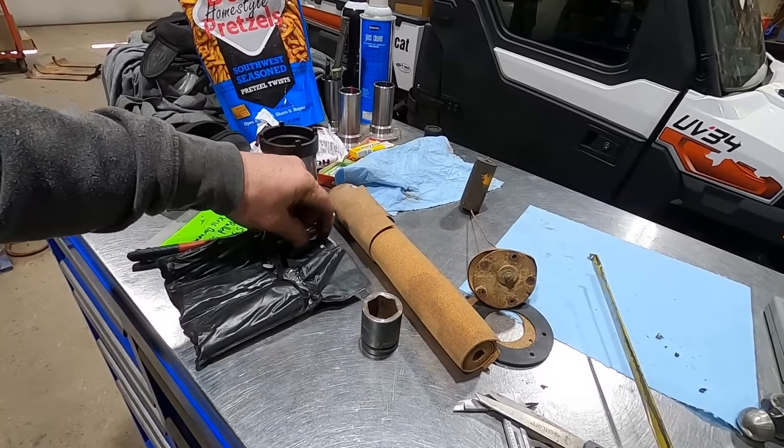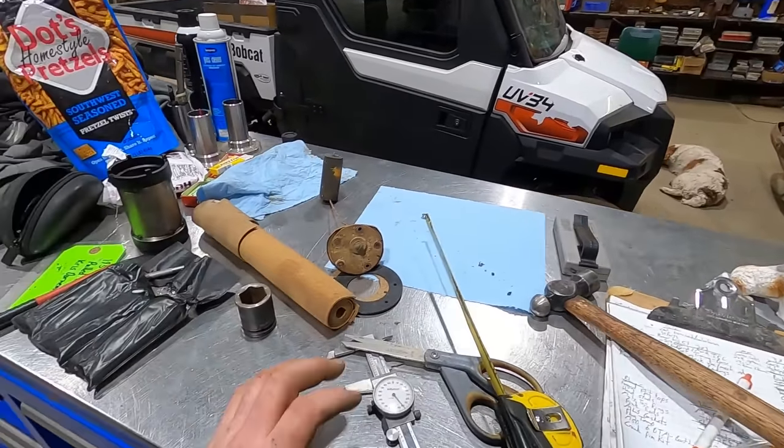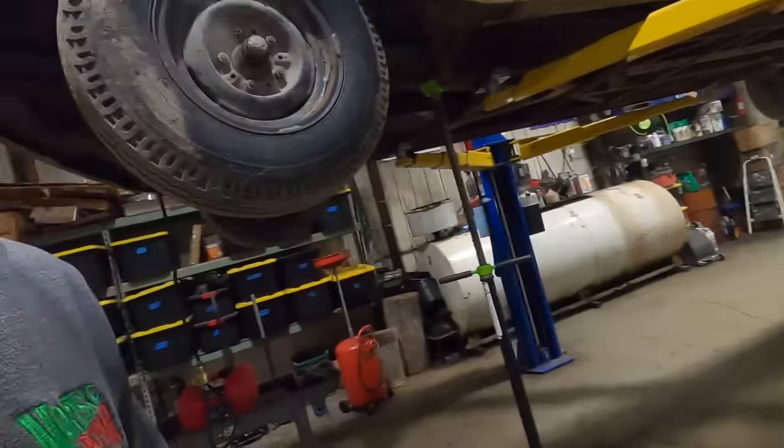So, now we find some screws. We put this thing together, eh, Duff? Yeah, arts and crafts. No fun, but it's gotta be done.